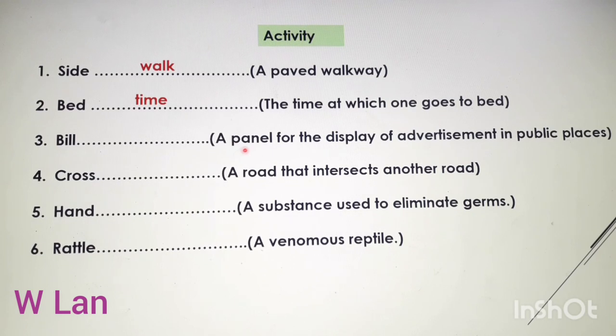Next one, a panel for the display of advertisement in public places. The correct compound noun is billboard. Billboard, that is the correct compound noun. Next one, a rod that intersects another rod. That is cross rod. Cross rod is the correct compound noun.